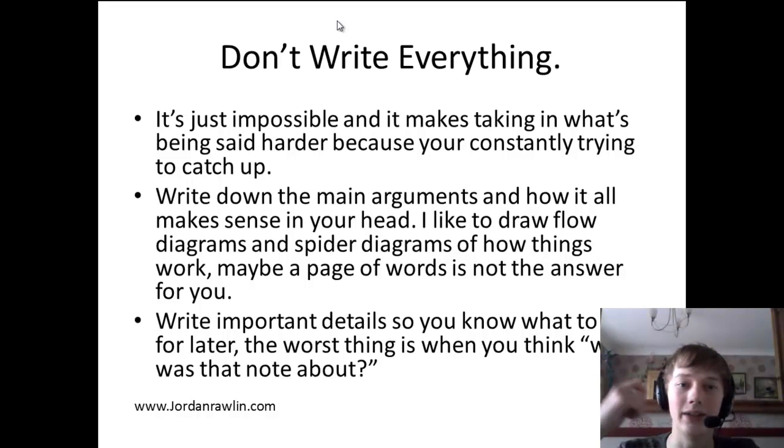It really depends on how you think, how you do things. I'm very visual, so I like to draw flow charts of everything. I like to draw spider diagrams of how everything links together. I don't really write a lot of words. I just write bits and bobs and then go back and revise those bits. So maybe a page of words isn't really the answer for you. Maybe you should look at different ways of writing your notes and composing everything in a way that makes sense in your head. That's what you're really going for with your note taking.